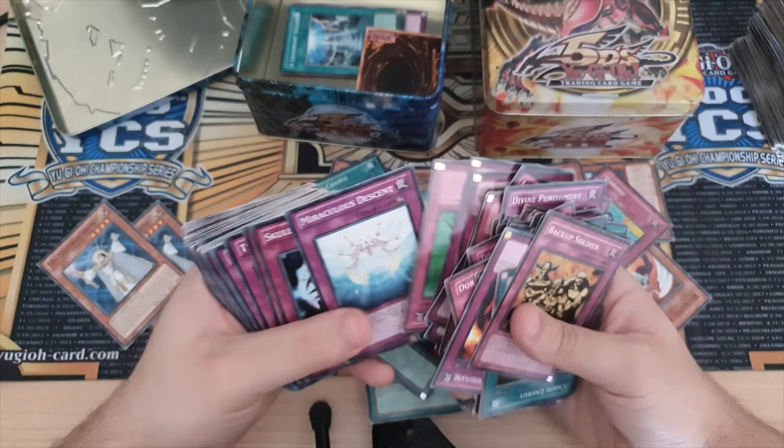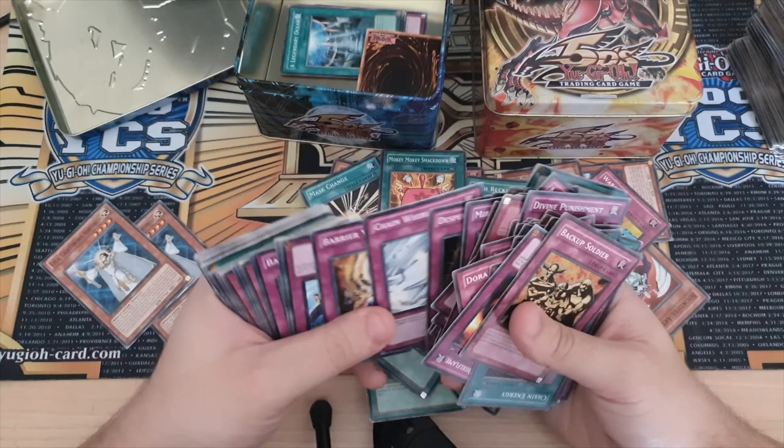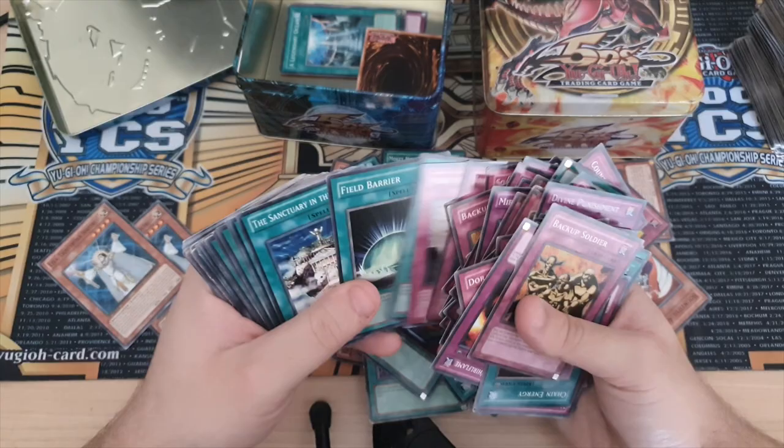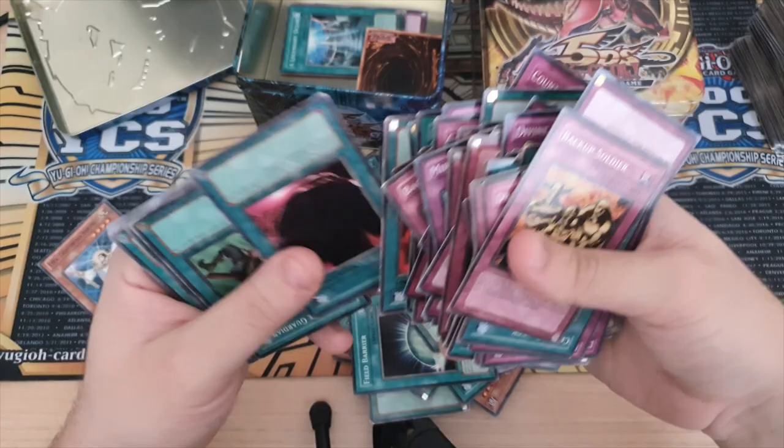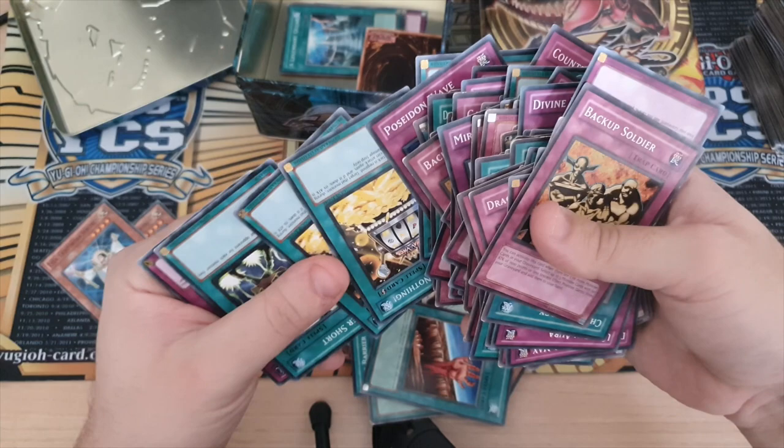Skulldice. Mokey Mokey Smackdown. Sick. I'll take Mokey Mokey cards. I'll take them. Oh, Field Barrier. Hell yeah. That's a great one. That's actually my third. That's sick. Dimension Capsule. Magical Mallet's a cool card. Another Fissure. Dispel Poseidon Waves. Double or Nothings. Hell yeah.